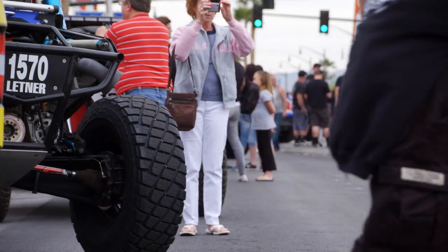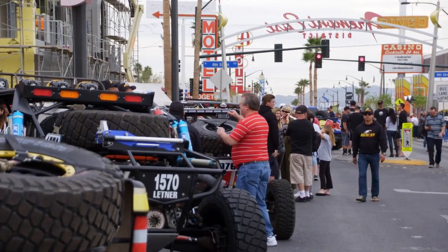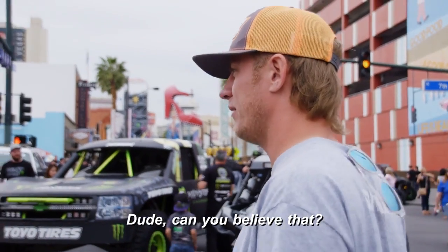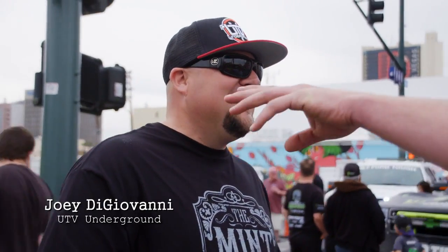We've never really raced on this level, at a nationally recognized event. Awesome or what? I can't believe how many people are out there. Did you watch the cell phones? Just rows of cell phones all the way down.